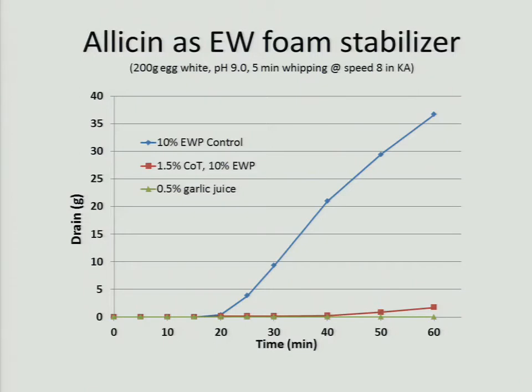So, what's next? Next is an open invitation to any of you who want to contribute. Why? Because, it's not shown here, we also went to buy dietary supplements with Allicin, and we whipped some meringues. And what we noticed was, directionally, we see similar results compared to garlic juice, but not as dramatic, okay? Actually, it's not here, but the curves are on, like here.